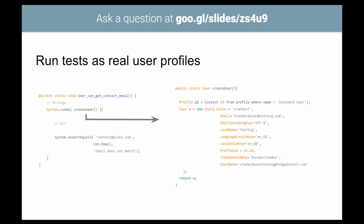Again, you can see how we've done this here. We have a create user method on the right-hand side here. Just gets the profile, standard user, create some test user in it. When we come back into it, we can then act on the data as that particular user, and again assert at the end that whatever we're testing makes sense of it. In this case, we're testing the user can see the email and the contact.